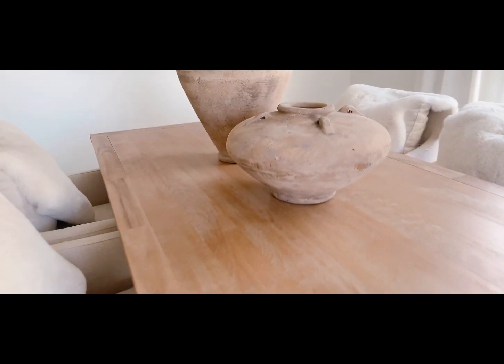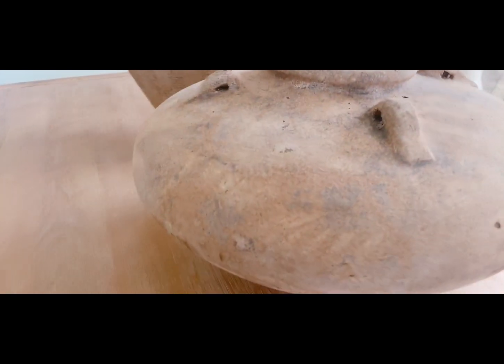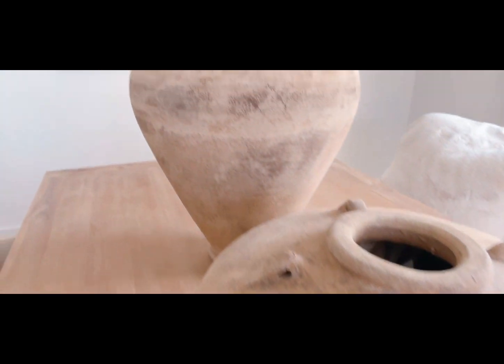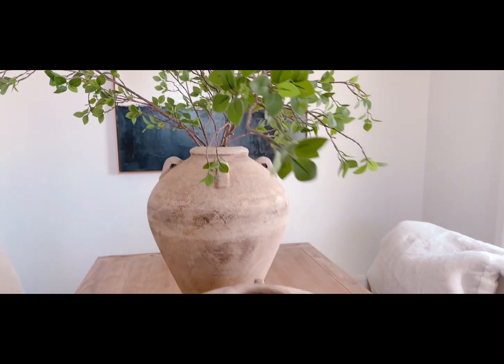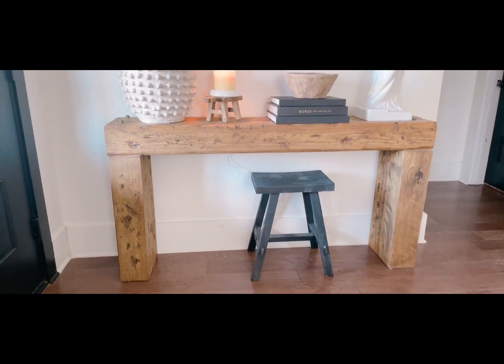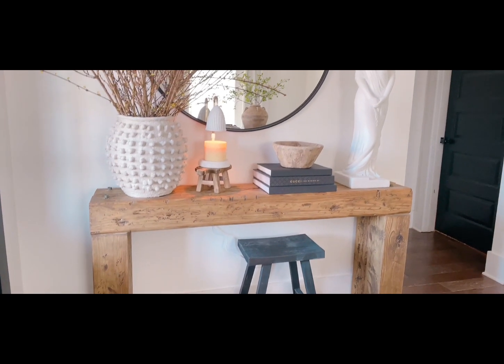Now this vase right here is one of my favorite vases. The texture of it is so nice. It's so pretty. And of course this one too. I got them from two different places. The tall one I got from McGee & Co. And the smaller one, I want to say that we got it from Joss & Main. I love how it looks again.